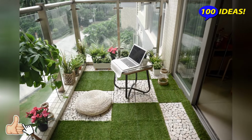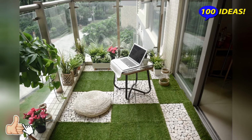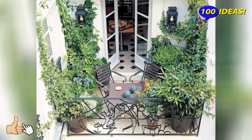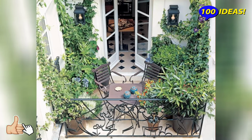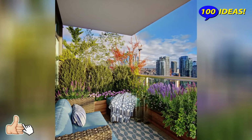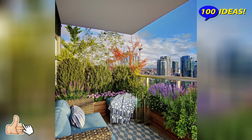A minimalist balcony garden is a great addition to any modern apartment that wishes to feature a few natural elements as well. If you want to keep the space open and roomy, arrange the potted plants near the railing.